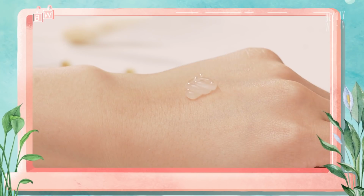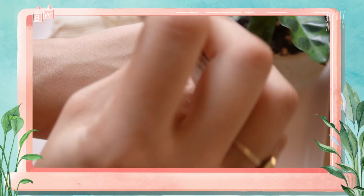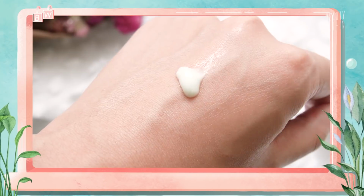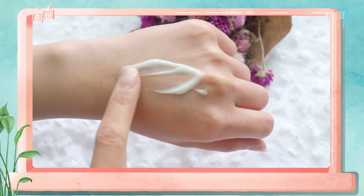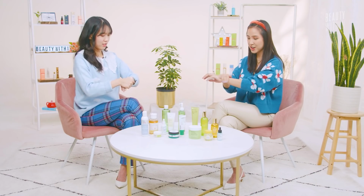Yes. So the iUnique is probably the most gel, almost watery. The Dr. Jart is light, but it has this kind of oily feeling. It does, slightly. And then the Mediheal looks like the thickest, but it still blends to a water. So they're all very similar, but I would say the Dr. Jart leaves a lingering, nourished feeling. So there you go.